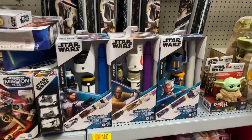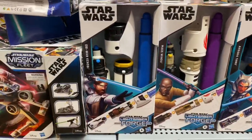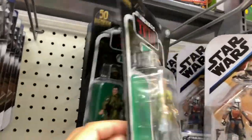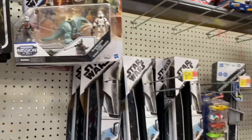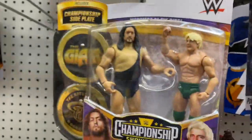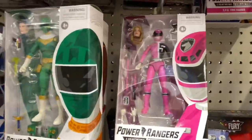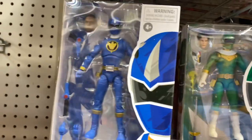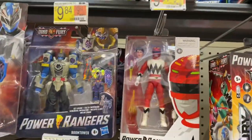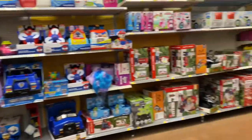Star Wars. These lightsabers are new. Got Ahsoka Tano, Mace Windu, Obi-Wan. Got some vintage carded 50th anniversary. Oh, Leia. And then what do we got here? We got a Giant versus Hair Ric Flair. And then we got these Power Rangers for you Power Rangers fans. Zeo, I guess, this is Dino Thunder. I never saw this one. I only saw the original Mighty Morphin. After that, I did not keep watching.